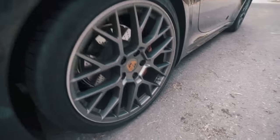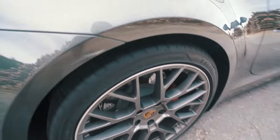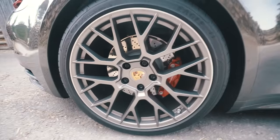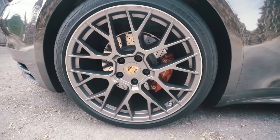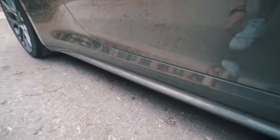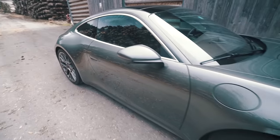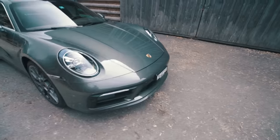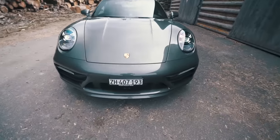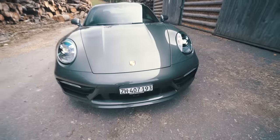And going around to the wheels, we have the RS Spider design wheels, which I'm loving the look of. This will set you back an extra 2,500 for these wheels. Moving around to the side, we've got the sports design side skirts, which have been, of course, matched to the color of the car. I think otherwise they would come in black. Also got the sports design front bumper, with a bit of an extra lip here as well. I think it looks fantastic.